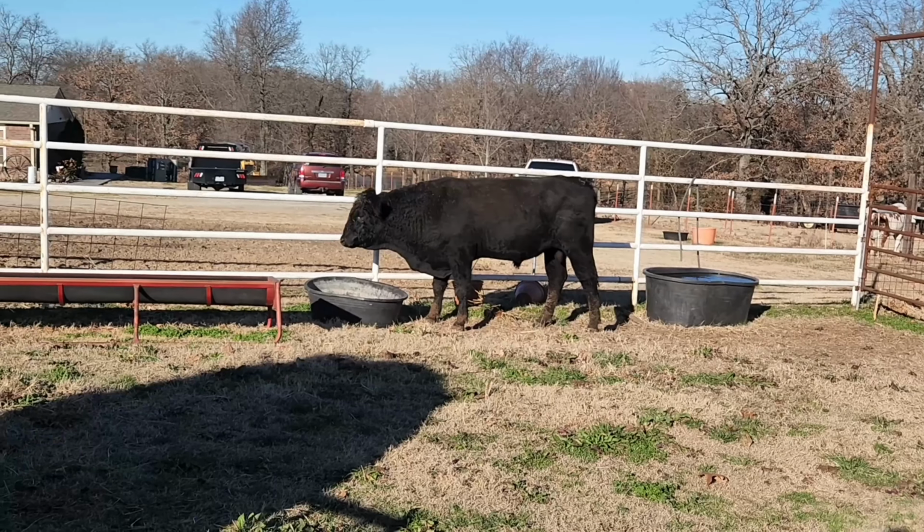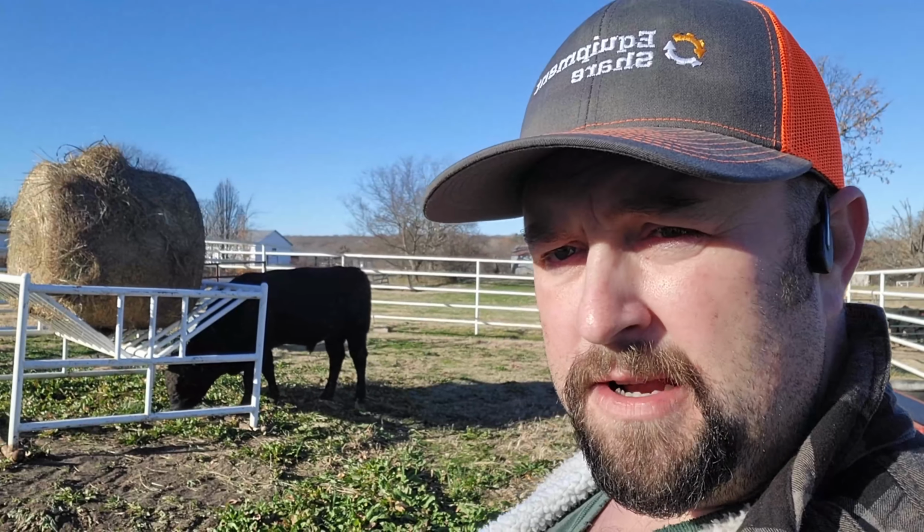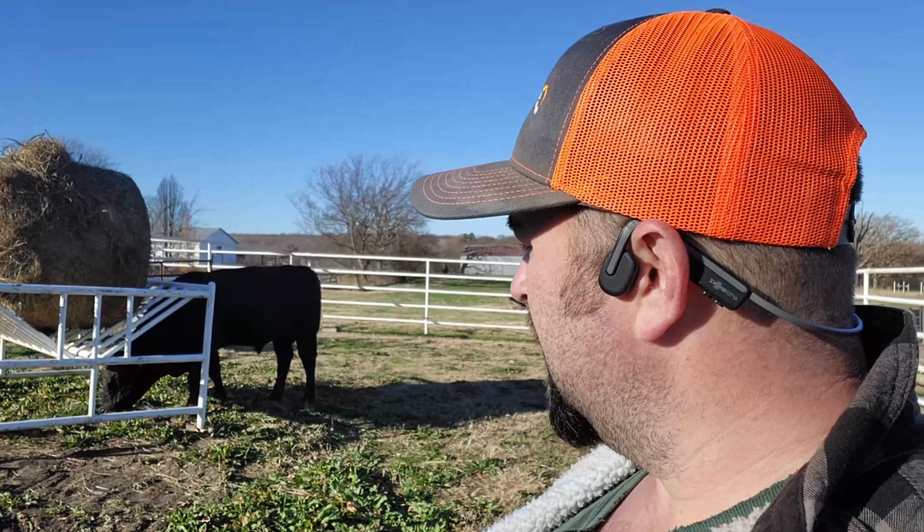So anyways, we're going to leave him alone, let him be for a little while. He's got plenty of food and water. We'll keep feeding him every day, keep the water full, make sure he's got plenty of hay to eat, and just kind of let him get used to the area, to the new move. So far, it doesn't seem to be bothering him. He's still just kind of grazing around, eating what little bit of green grass and stuff we got left.